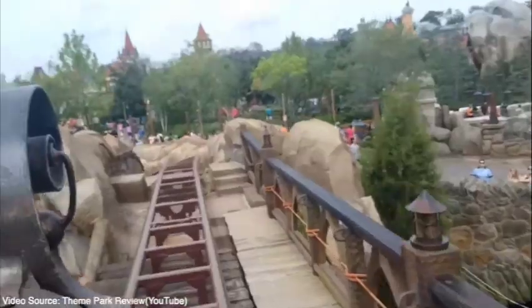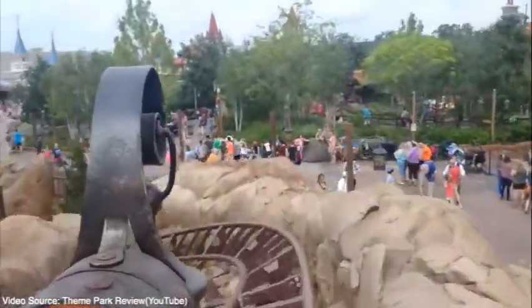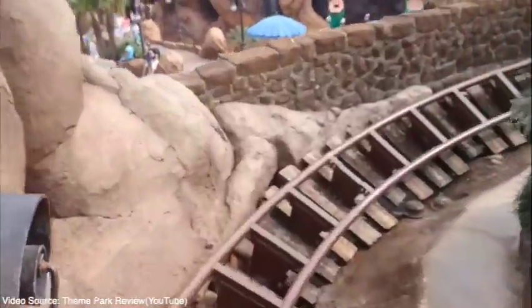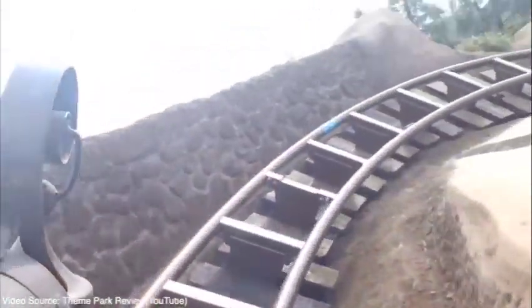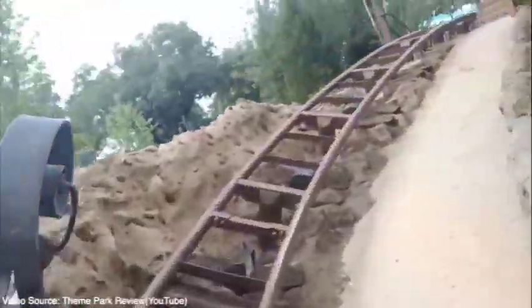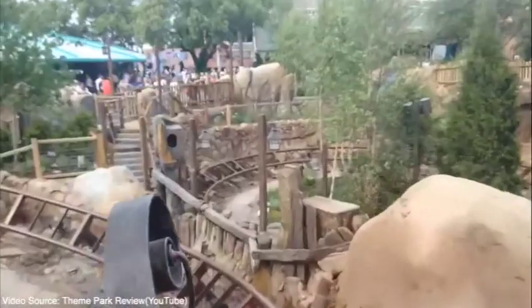lot to be desired. The rock work and the overall look for the mine was done extremely well, but due to its placement in the park, it makes it very hard to get immersed, especially due to the visuals you get of the surrounding area. The Mine Train leaves a lot to be desired in the way of immersion, and for that, we're going to give it a very bleak 4.